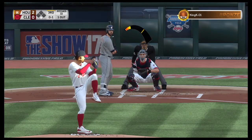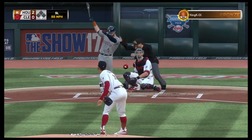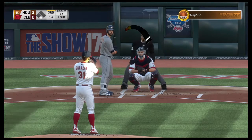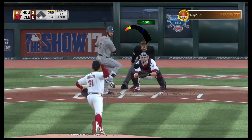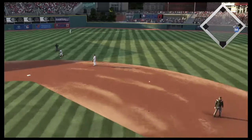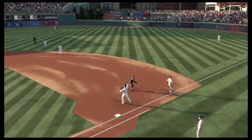Sinker to open the AB in there for strike one. Oh, he looked like a caveman swinging a club on that one. It's 0-2 now. Oh, man, he just tied him up in knots right there. Smoked on the ground up the middle. Lindor ranging up the middle. Throw gets him. 2 down.